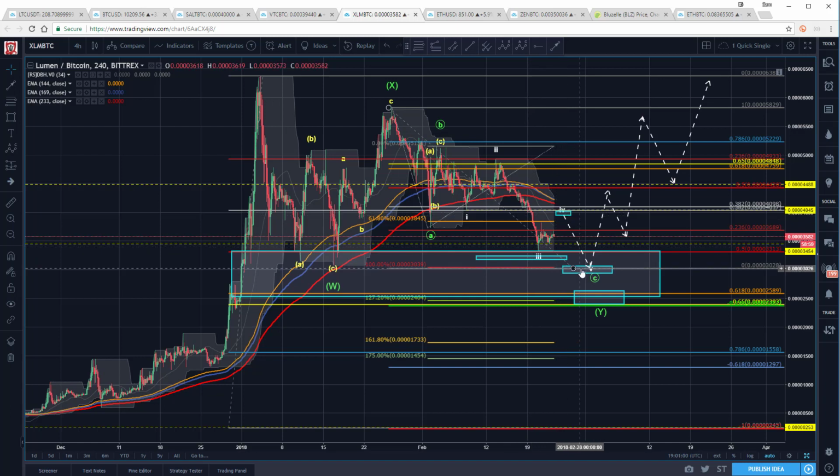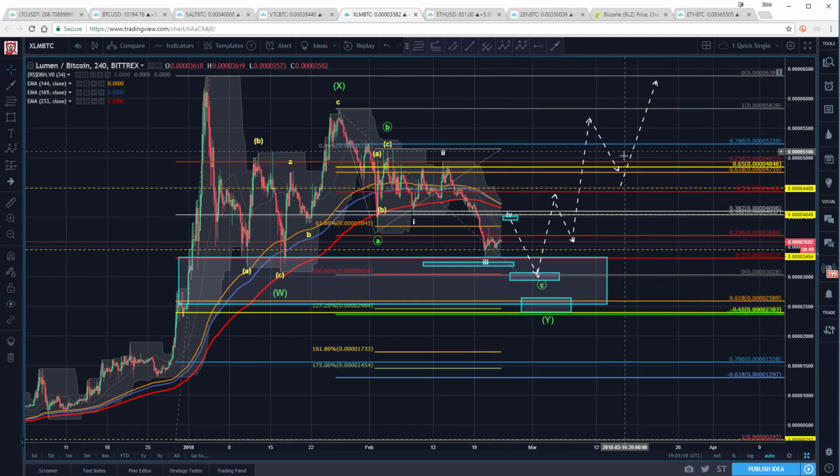So, potential roadmap: 4, 5, technical pivot, 1, 2. Can you get in for the 3? If you get in for the 3, you know the 4 is coming, if it's going to stay impulsive. We know the 4's coming. Maybe that's a profit zone. Reload for the 5. Then where are we in the big picture?